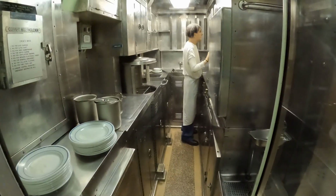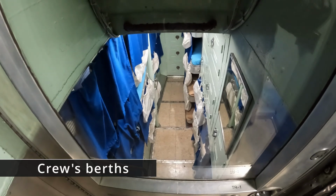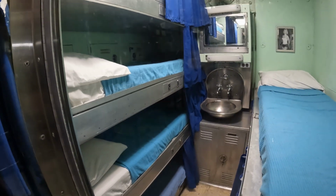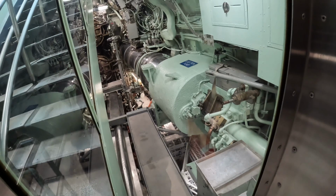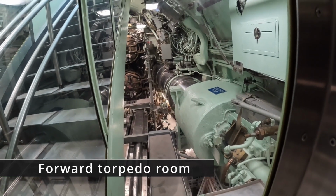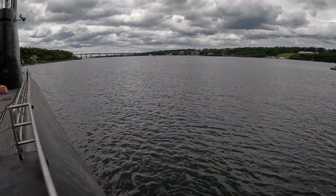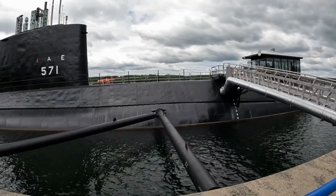Crew berthing. We're back at the torpedo room. So that was the Nautilus.